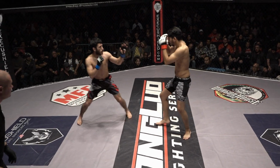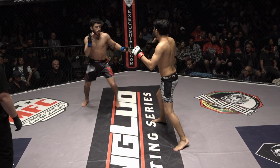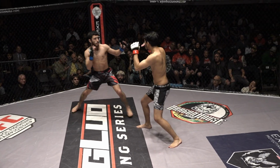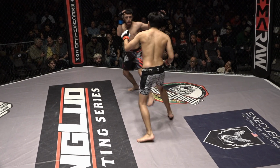All right, they touch gloves in the middle. And they're off. First round. 125 pounds, man. Jeez. The one thing to note, whenever you get to these lighter weight classes, the stamina is usually out the roof.